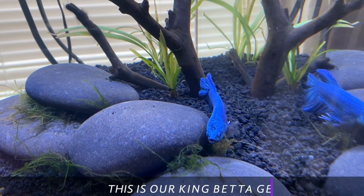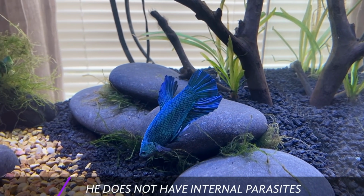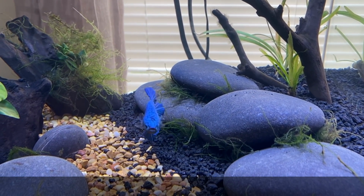So we're going to talk about internal parasites, and they really suck. If you're vigilant of your betta's behavior and obsess over how he or she's doing, then you'll notice if your betta is losing weight or acting lethargic. This could be a sign of internal parasites, and it's very contagious to other fish. It's not always easy to know if you have an internal parasite. You might think your betta is just sick. You might not realize there's a parasite in there and it's eating away at the inside of your betta.